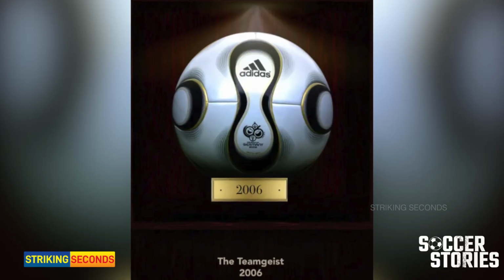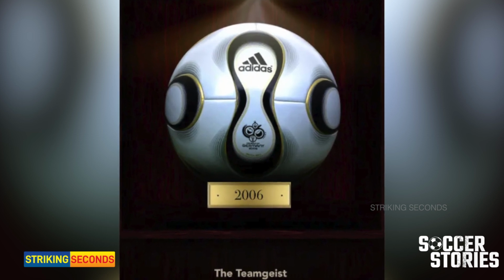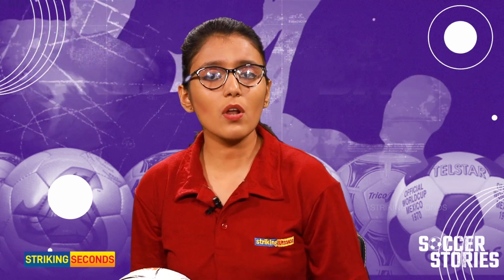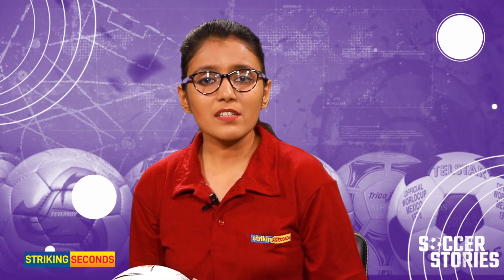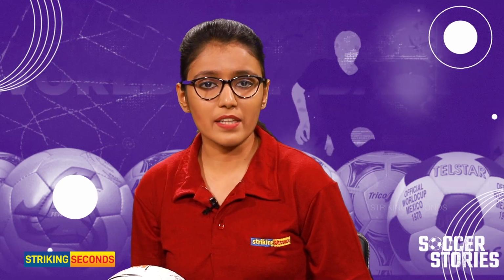Team Geist, introduced in 2006, also had a shift in the design, as it was made up of only 14 panels instead of the traditional 32, in an attempt to give more control to the players and a completely spherical shape than ever before. The panels, interestingly, were molded rather than stitched until then.